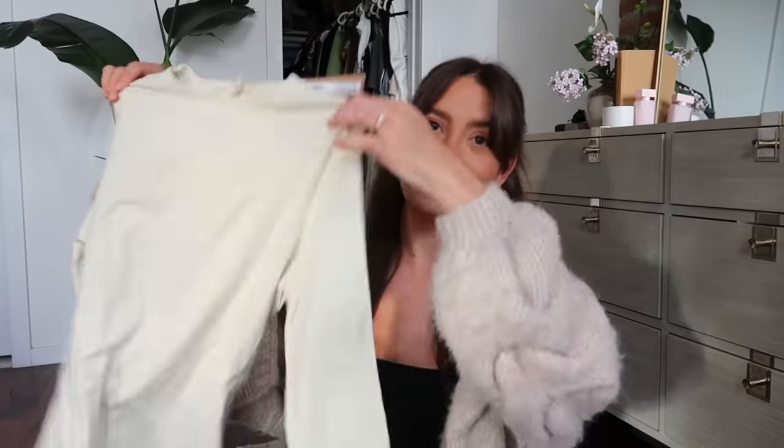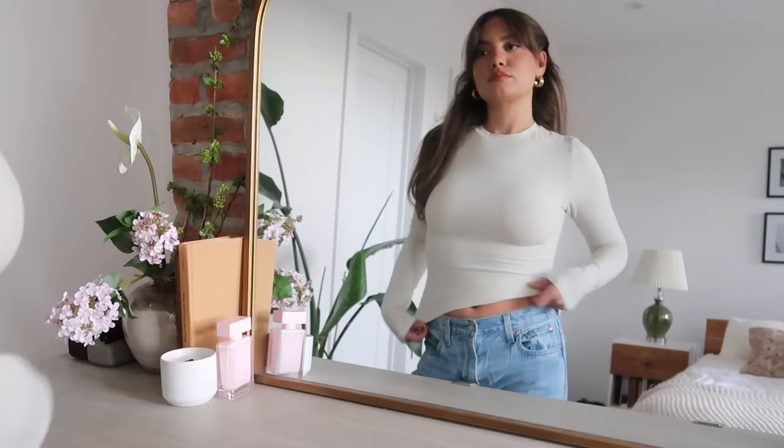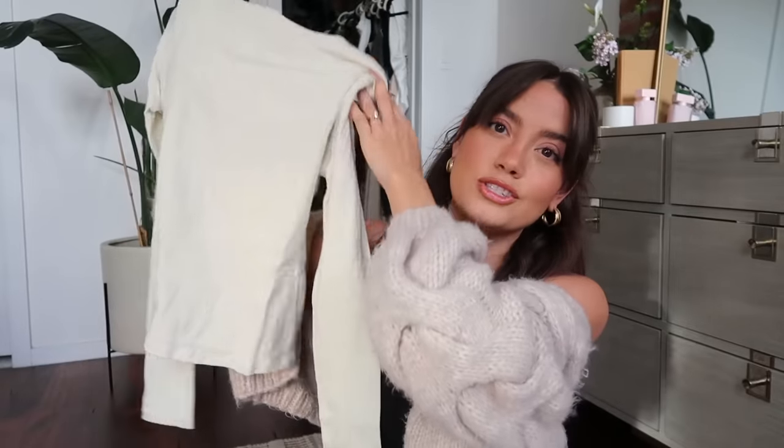First, I'm gonna start off with the cotton pieces. This is their long sleeve shirt. I actually own this in black. I absolutely love the material of it. I just love how it forms to your body and just hugs in all of the right places. It's very soft and it's just a perfect basic, especially right now for the weather. This is a really good layering piece.